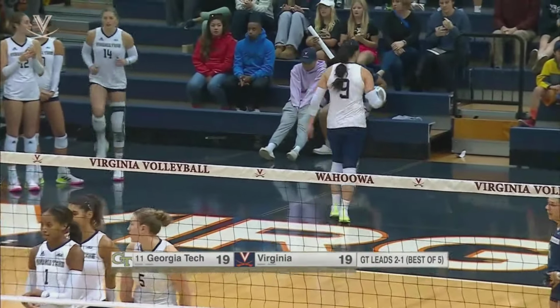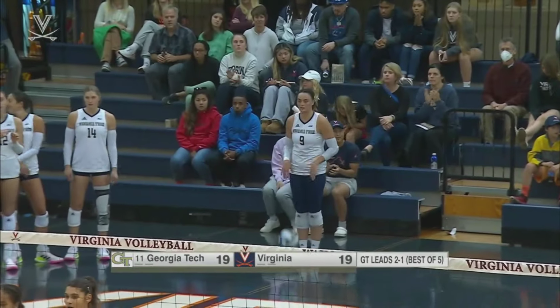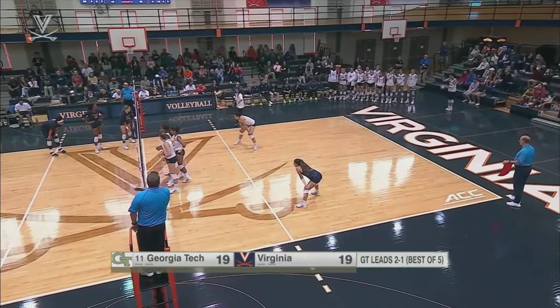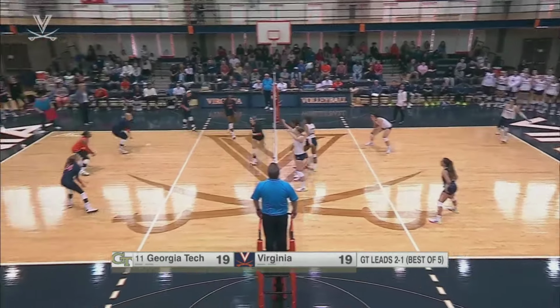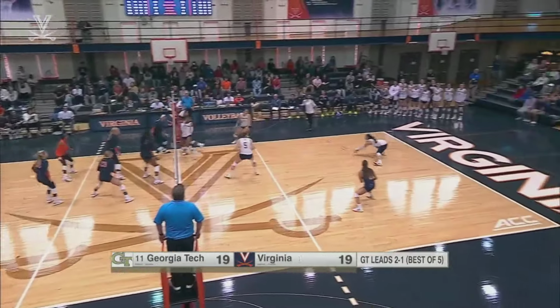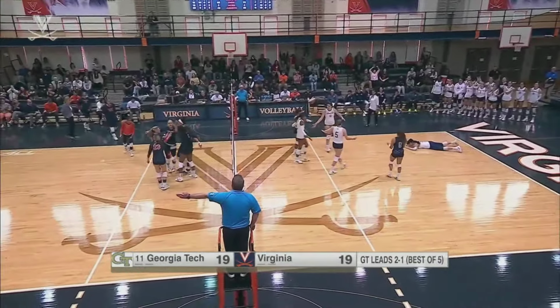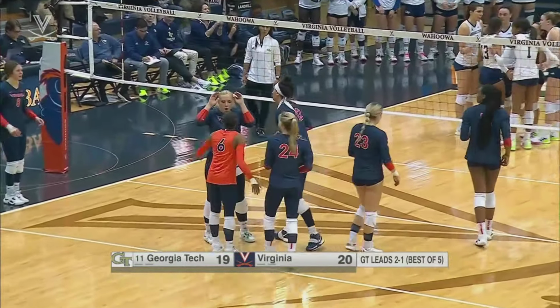So yeah, Virginia showing a lot of fight against ranked competition. It would be their first time to get a ranked win under Shannon Wells. Well, there are other storylines looming at why this matchup is so important to both squads. Demillion sets it up for Cavaccio, who slams it down. Virginia, the first one to 20 in set number 4.